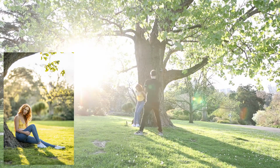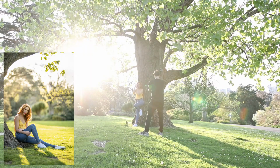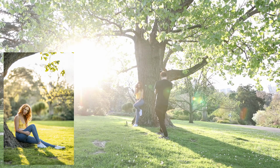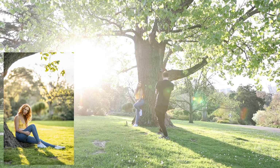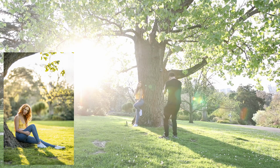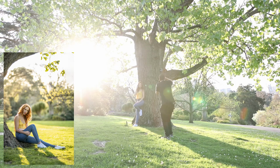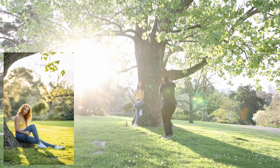So now that we've had a look at this photo shoot and a few of the photos, we're going to hop into Photoshop and do the editing process on this photo that you see here. Make sure you go into the description and check out the raw files from this photo shoot if you would like to edit along with me. I'm going to be using Photoshop and Camera Raw for this, but Lightroom will also be applicable if you want to edit this in Lightroom as well.